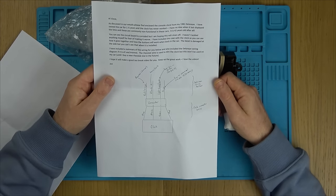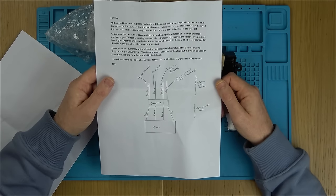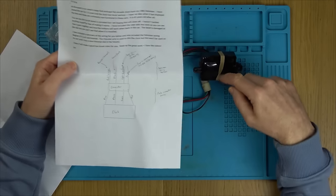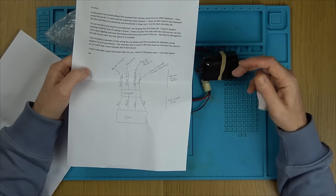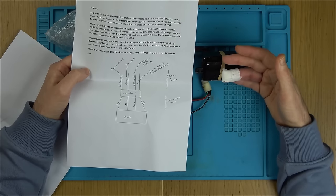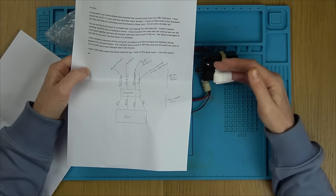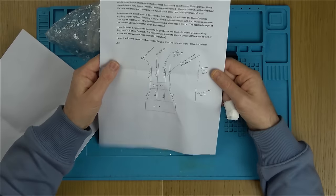I've included the summary of the wiring for you below, and also included the DeLorean wiring diagram if it is of use or interest. The rheostat wire is used to dim the clock, but this won't be used on my car until I buy a new rheostat dial in the future. If it's anything like the Rolls-Royce, it will dim this when, for example, you dim your lights. It will also dim stuff like the radio as well. Sorry, the internal lights. If you're driving at night and you want your interior lights dimmed, then the rheostat will allow everything to dim, like your radio, this, etc. And he's got it here.